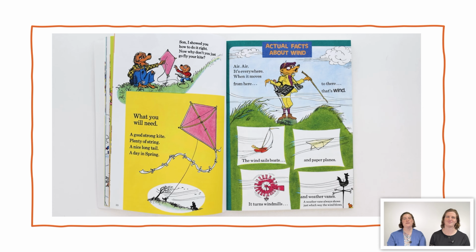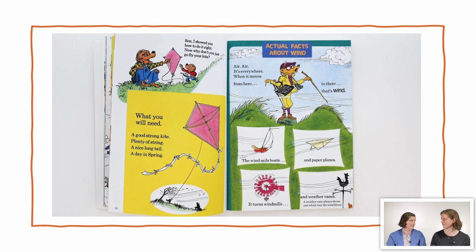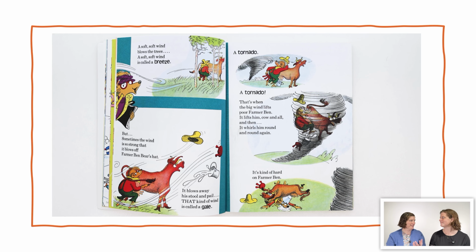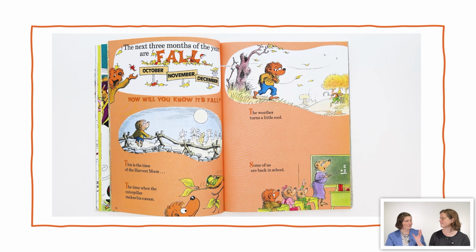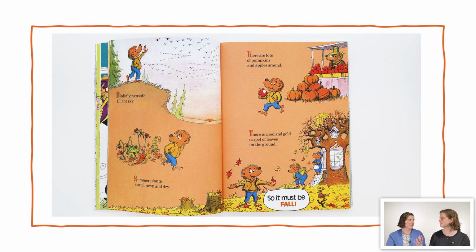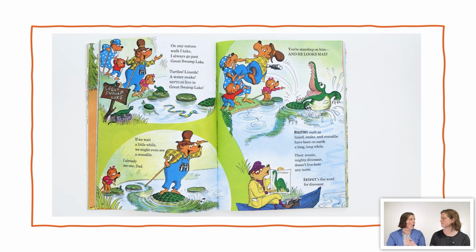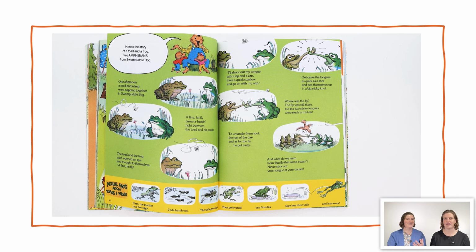So for science this year, the bones of your science is going to be the Berenstain Bears Big Book of Science and Nature. And I have yet to meet a child who doesn't want to sit and listen as you read these different descriptions of all sorts of different science. So it's going to cover weather, seasons, plants, animals, habitats, and simple machines, all in a really fun, picture-intense format that kids just want to sit down and listen to.